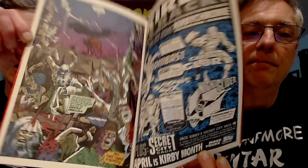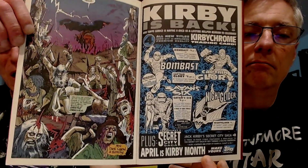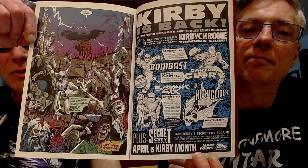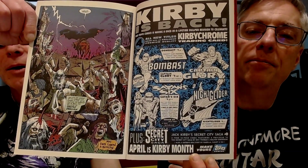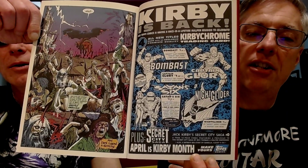And then we find out on this page that Jack Kirby is back. And look at all these titles. Kirby Chrome. Bombast. Captain Glory. Satan 6. The Secret City. This is Jack Kirby's Secret City Saga.